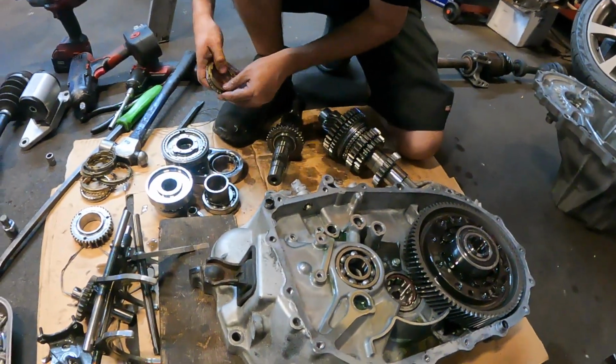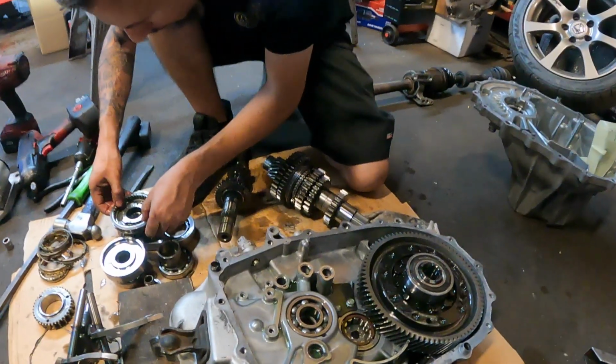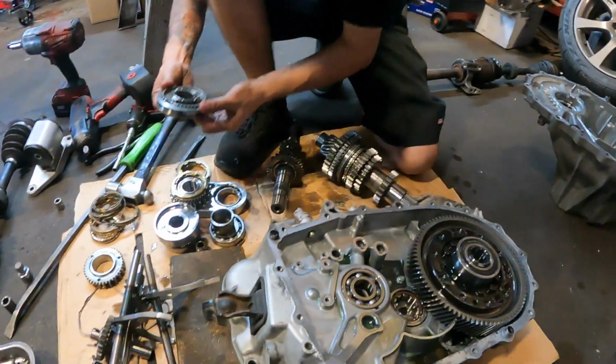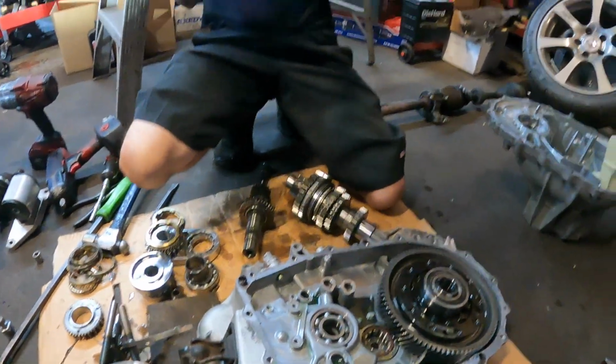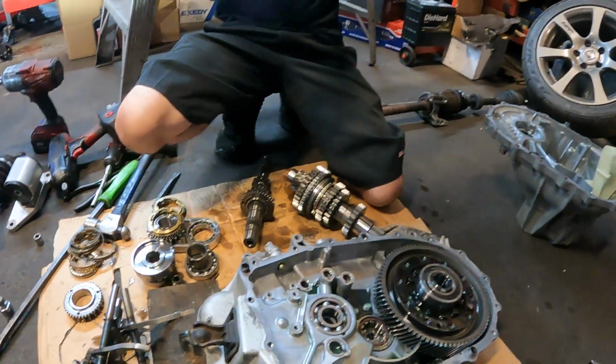That's messed up, man. With this car, it's not the best case scenario, it's always the worst case. Always. It's like, oh, well, it could be this, but no. It's always the worst case.